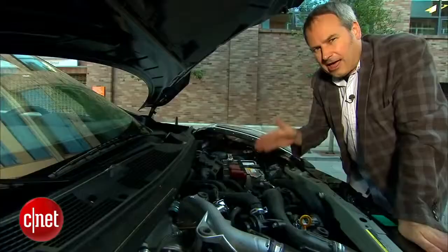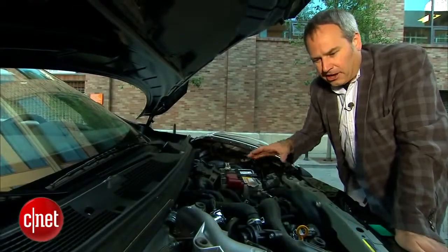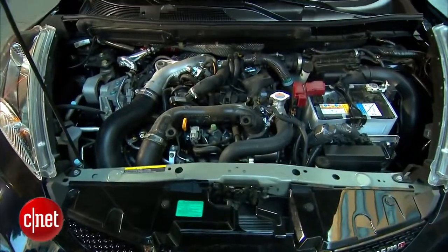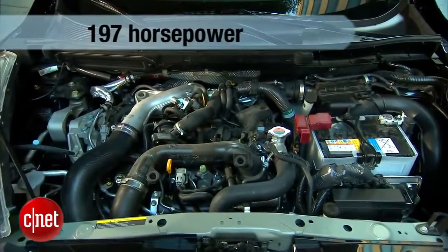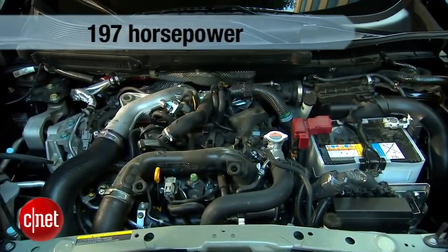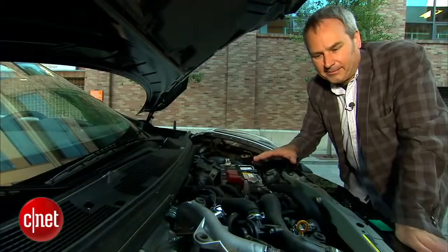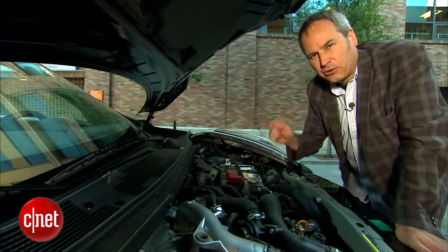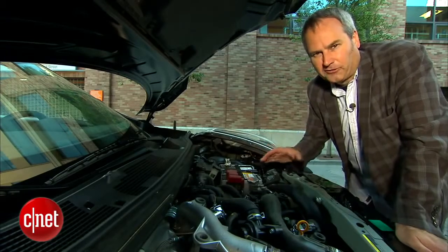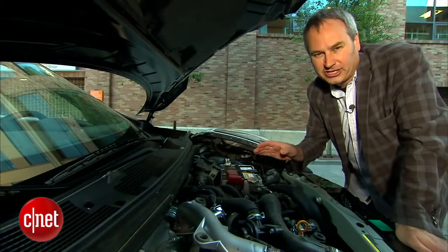Under the hood, we've got a lot of plumbing on this engine here. Underneath all this is a 1.6-liter block, not very big, but it produces 197 horsepower. That's 9 more than the standard Juke, even though it's really the same engine. What helps Nissan get this kind of power out of this thing is it's got direct injection, so the fuel delivery is a lot more efficient than in a port injection car.